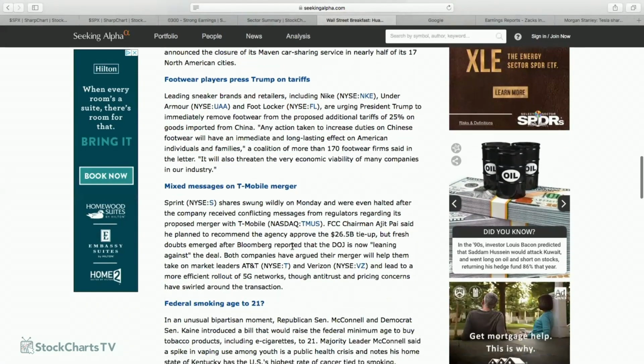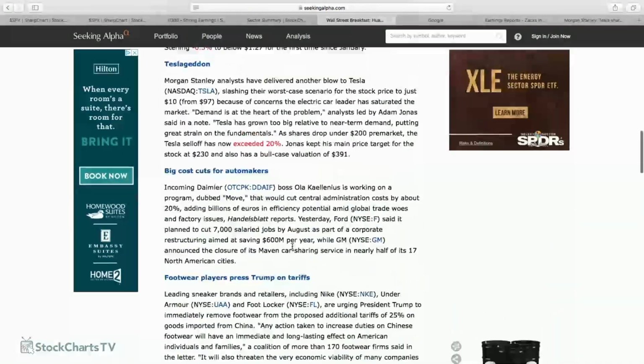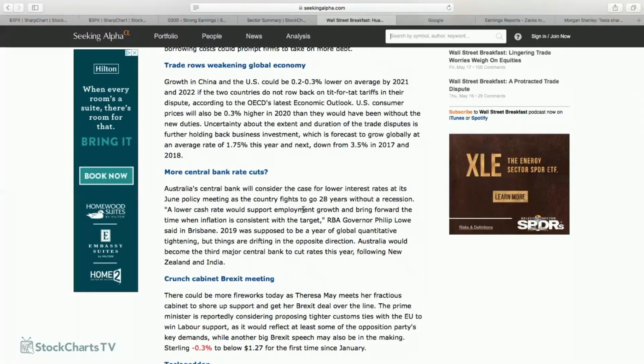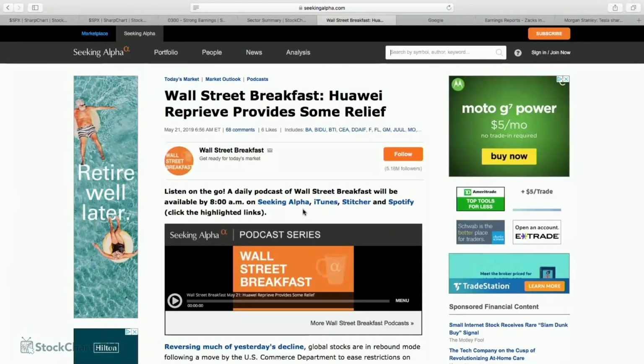That was unbelievable. But big cost cuts for automakers, footwear players, talking about the tariffs, mixed messages. This is the merger. But you see how quickly you get a lot of information about what's going on in the market. But notice nobody is saying buy it or, oh my gosh, this is going to fall apart, they're just reporting the news. And so I kind of like that approach. I can make my own judgment based on looking at charts and so forth. But this is a good way to start, just to get something brief.